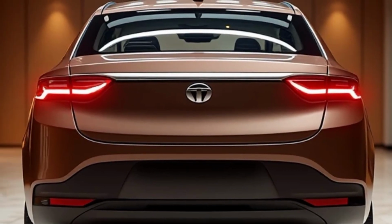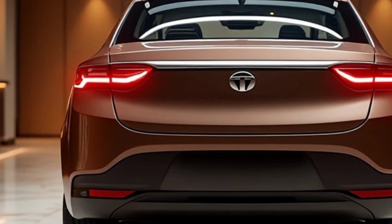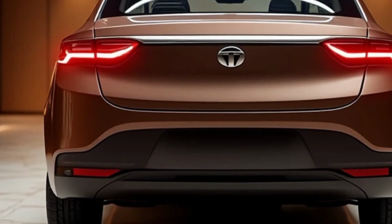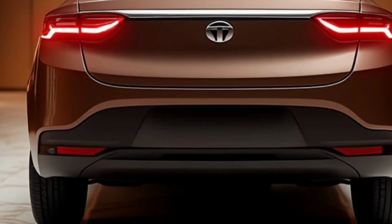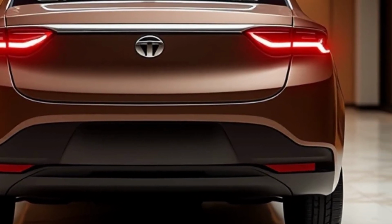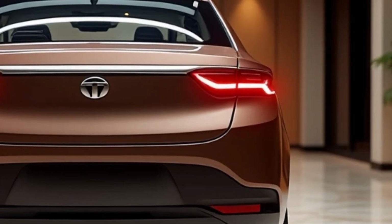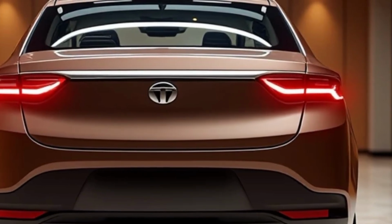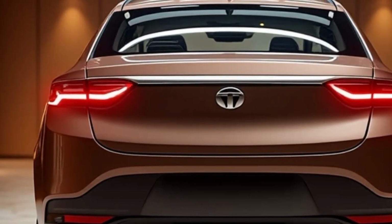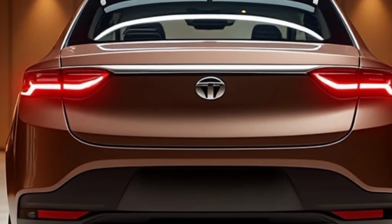The front end is bold, with a redesigned grille that's now wider and more angular. The LED DRLs are sharp and aggressive, wrapping around sleek projector headlamps that give it a very premium and mature look. Move to the sides and you notice smooth character lines flowing from the front fenders all the way to the rear. The silhouette is clean, almost coupe-like, with a gently sloping roofline that adds a touch of sportiness.